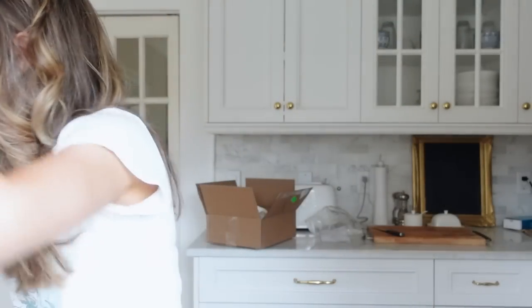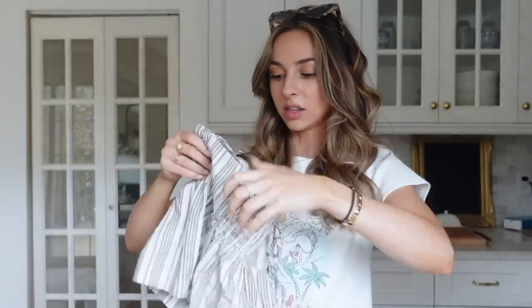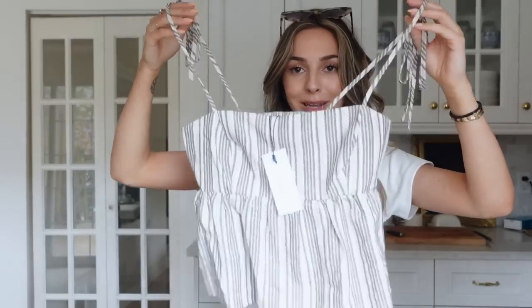So from, where are they? Start with Dynamite. I just got two things. I got two little shirts that are super cute. So I just got this little tank top shirt. It's kind of like a fring. What do you call this? Like peplum? Not really. I don't know what it's called.